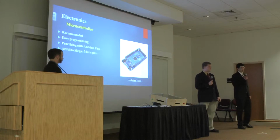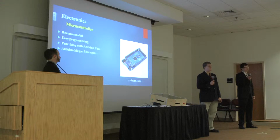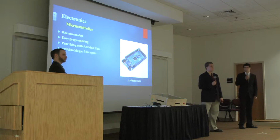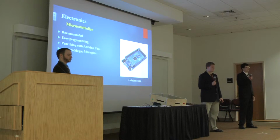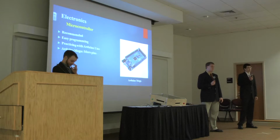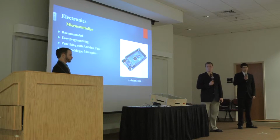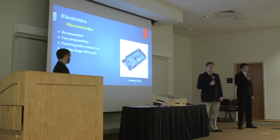Okay, so we're going to start off with the microcontroller, and the microcontroller is the brain of our game, so it controls all the rules and conditions. It is basically a miniature computer, and it has a memory unit, processor, and a bunch of programmable input output. So we decided to use Arduino because we had access to one that we could practice with, and it's very user-friendly. And due to our lack of electrical experience, we needed something that was easy to use. We decided to go with 2 Megas because we needed enough input-output pins for 25 sensors and 25 LEDs.